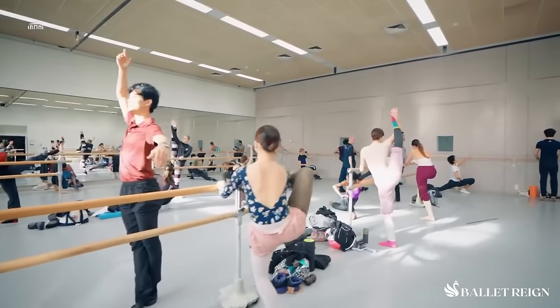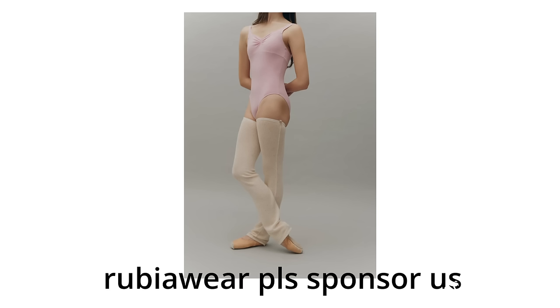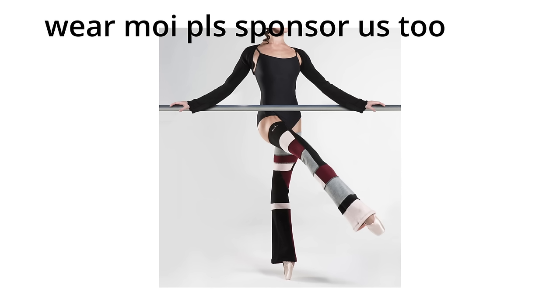Yeah. Which is good if you're a dancer because you want full range of motion. So that way you can have the tight fitting leg warmers. You can still see your lines. But then you don't have the restriction in the hip. The really trendy ones are the Rubia wear ones and the Wearmoi ones. Like the color block ones, those are always very trendy nowadays.